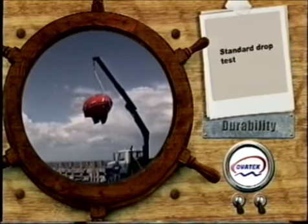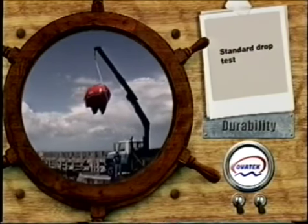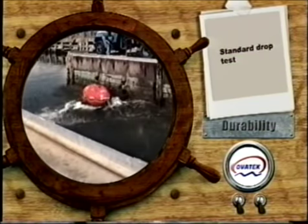Standard drop test. An Ovatek 4 is dropped from a height of 20 feet, 6 meters, without sustaining damage.